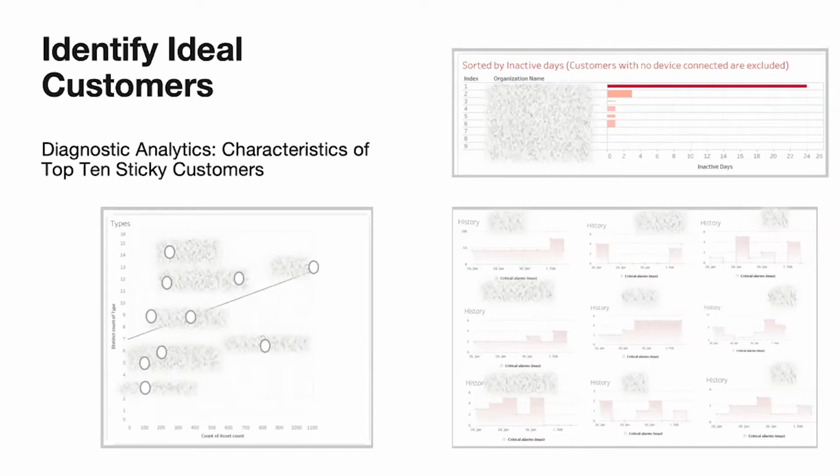We examine their alarm history, inactive days, and type of devices they have, and soon we identified that these customers tend to be at the edge of the data center, not at the core data center. They tend to be very easy to onboard their devices. This type of analytics helped us quickly pivot our strategy towards the edge instead of the core data center, those large data center customers. After this analysis, we realigned our strategy, and that facilitated the subsequent growth of our business.